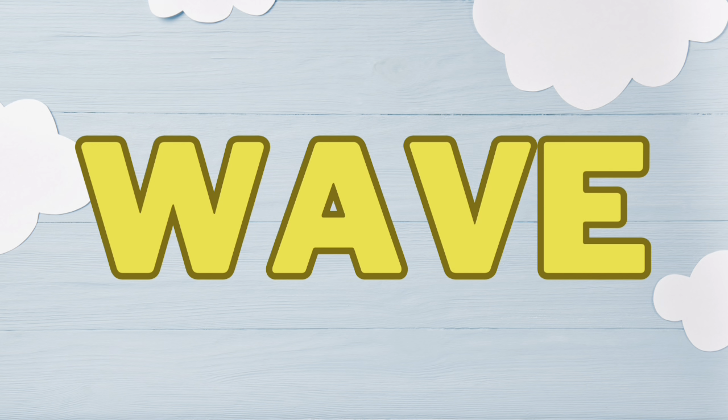Quack, quack, quack. Five little ducks went out one day over the hills and far away. Mommy duck said quack, quack, quack, quack. But only four little ducks came back. Where did Ducky go? Four little ducks went out one day over the hills and far away. Mommy duck said quack, quack, quack, quack. But only three little ducks came back. Where did Ducky go?